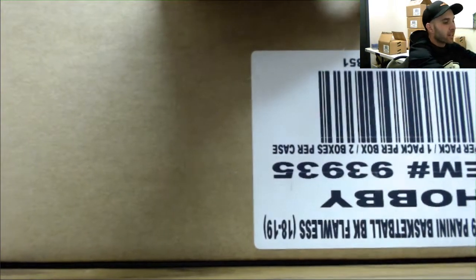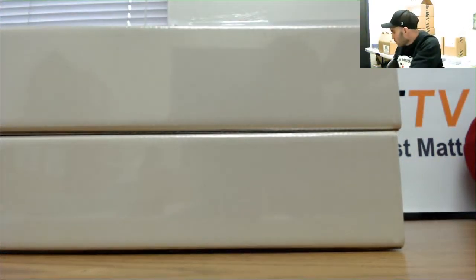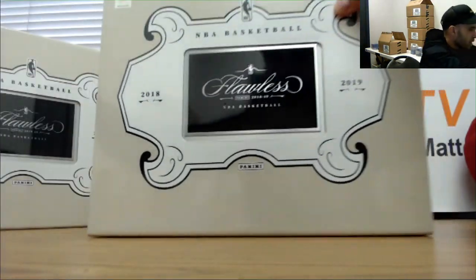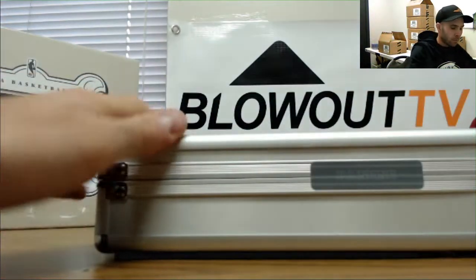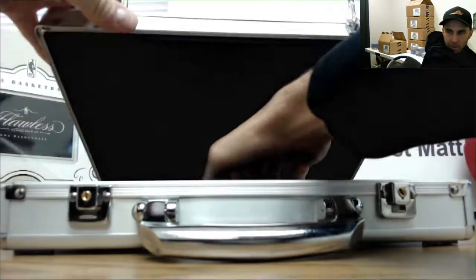And drafting the first briefcase, 1 to 10. And then flipping our original draft order for the second. Box it up to the side. Let's get after it. All right, here we go. Not looking.